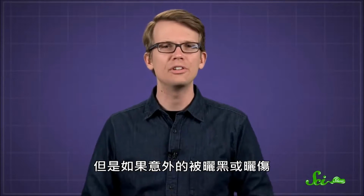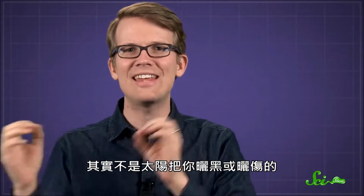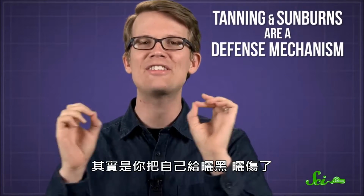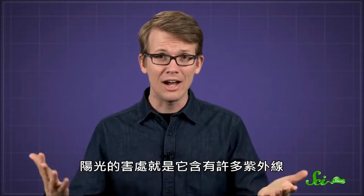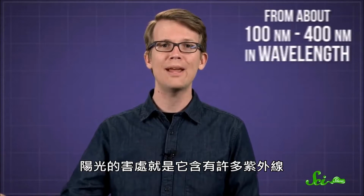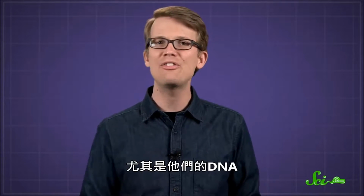But if you do get tanned or sunburned, we will assume by accident, there's a lot going on inside your skin. The sun is not actually tanning or burning you. The whole process is actually a defense mechanism, and you are tanning and burning yourself. The trouble with sunlight is that it contains lots of radiation in the ultraviolet part of the spectrum, and some of that has enough energy to damage the cells in your skin, especially their DNA.